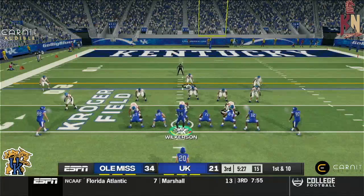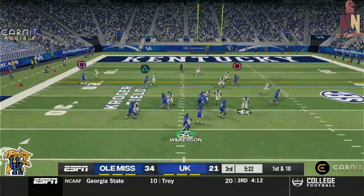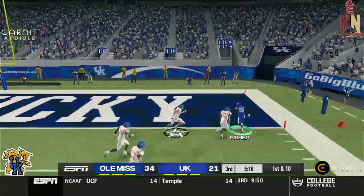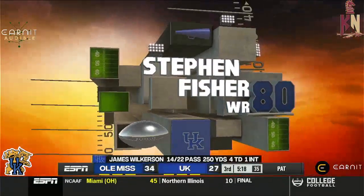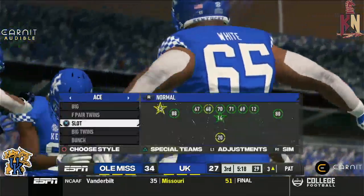Oh, we pushed. Good. First down, 10 to go. Ball on the 28. With a quick throw, caught out in the open. Touchdown, Wildcats.